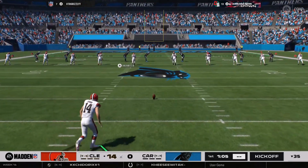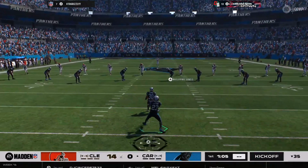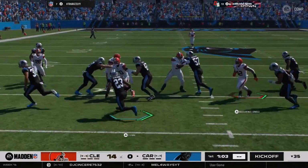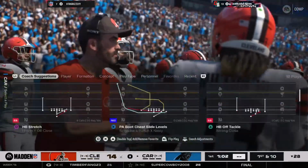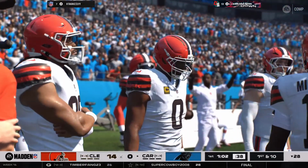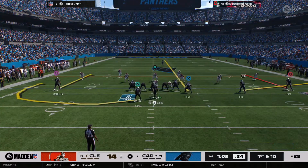The Browns have it on the tee, and they will kick it away here. He's got the squib, and he's going to make this to the 28 before going down. The Panthers take over, first and 10. Offense showing trips out right as they get set for this first and 10.